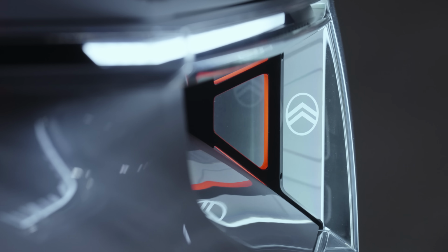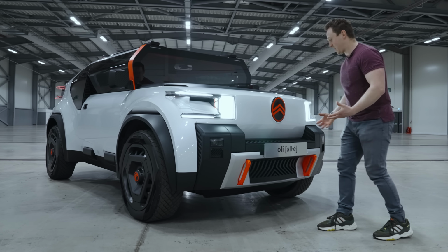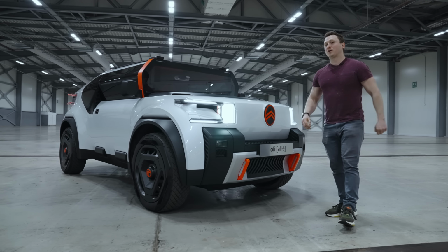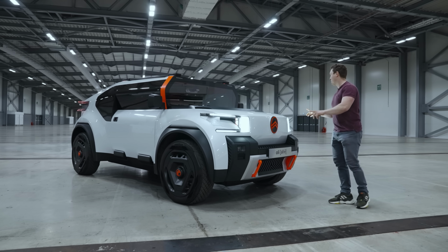As you can see, the front, very blunt, very functional. All these straight edges are very, very cool. It's one of those cars that's just so tactile. You want to grab everything and just move it about and rock it about. But I'm not going to do that too much because this is a one of one and it costs over £1 million to make. So this is obviously a concept car, remember that.